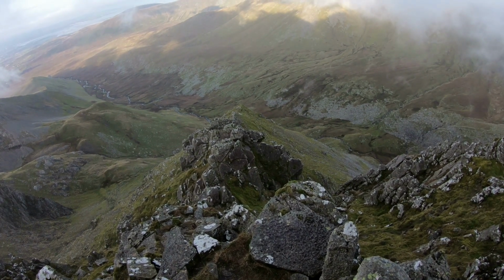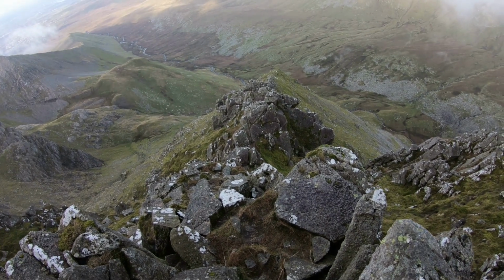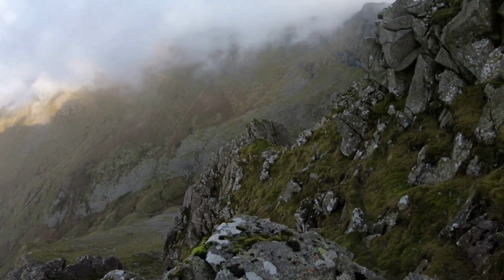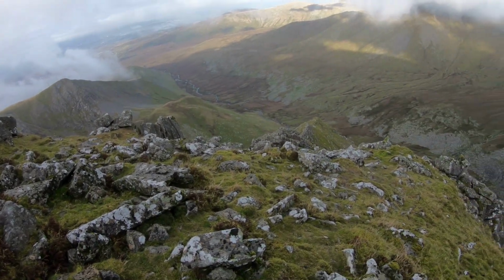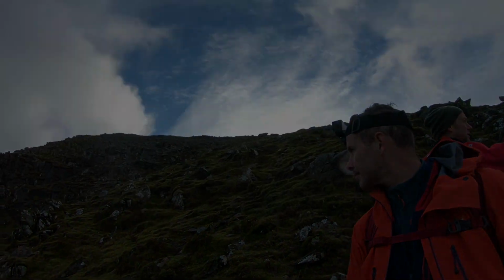Good view of the ridge from up here. It's a tough little scramble actually. The rocks are greasy, the mist's come in and it's made them a bit wet. You're going up there next. Right, that's the top of the Crib Lem ridge. Just a scramble now up to the summit.